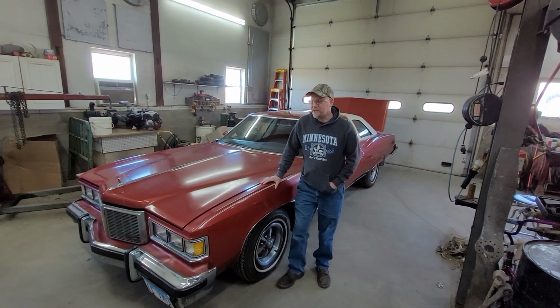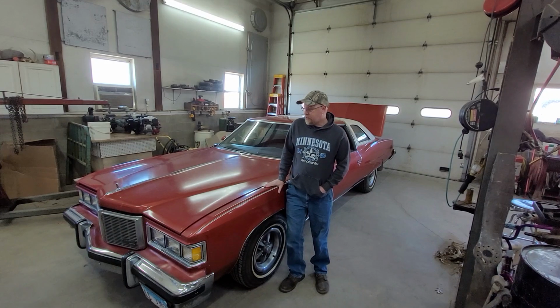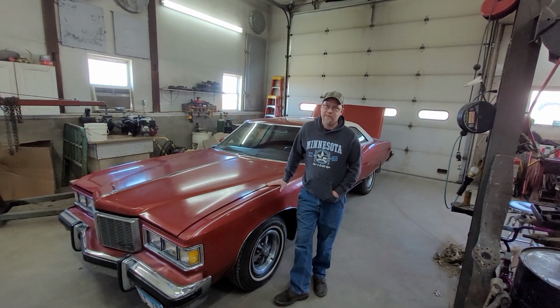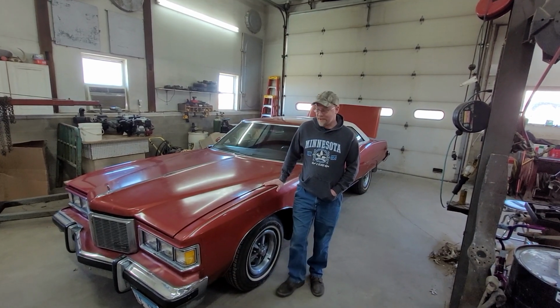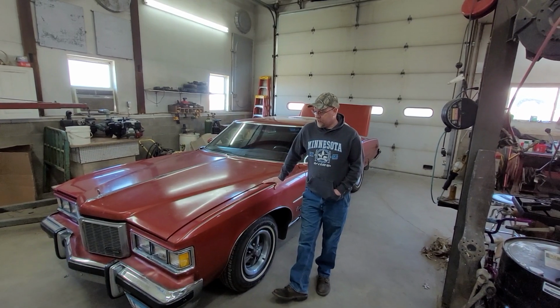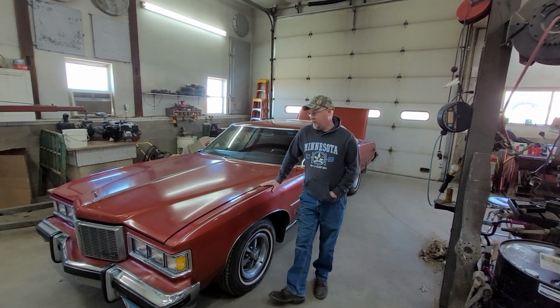Morning, that's Mark again. Today we're going to feature this 1976 Pontiac Bonneville Brougham, as I call them. Some people I hear call them Broughams, but we're going to call it a Brougham because that's what I think it should be called.